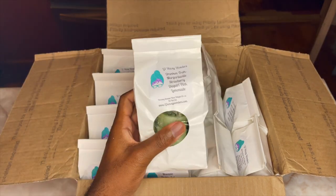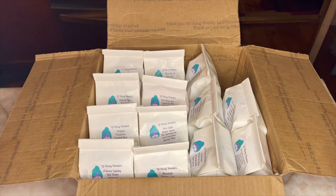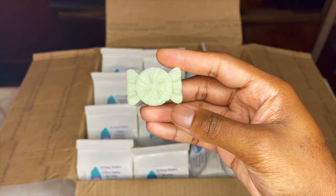Next up here, we have Drunken Truth, which is Margaritaville, Strawberry Daiquiri, and Pink Lemonade. Just a random blend I came up with. Nothing really crazy. No story behind it. It just sounded fun, so I did it. There you go.